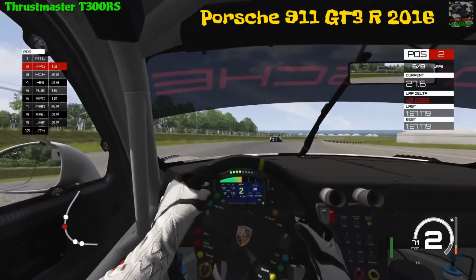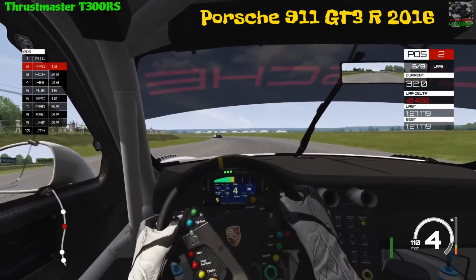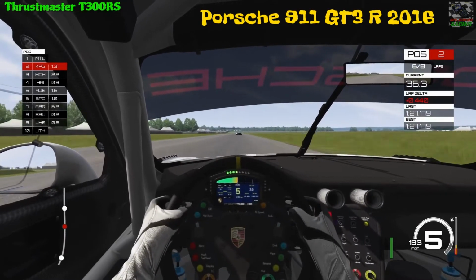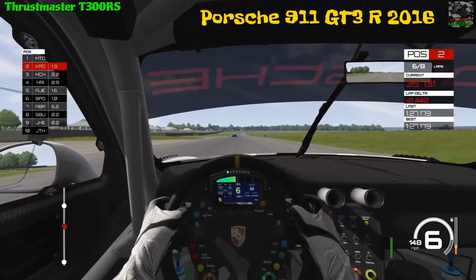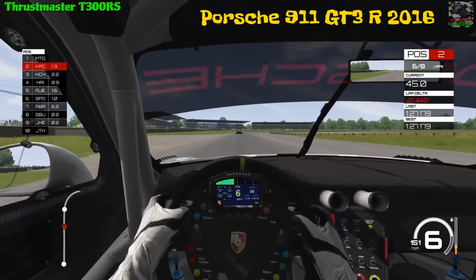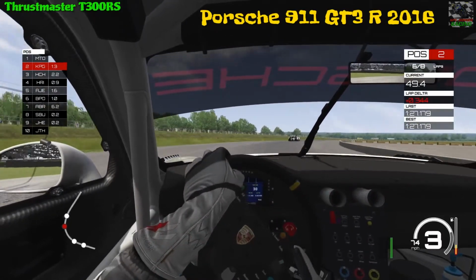Oh god, I've made a mistake. There you go. That's going to cost me a bit of time, almost half a second that I've lost now on this lap. Just one little error where I braked and turned a little bit too early there, and I just caught the barrier. Luckily it didn't do any damage to the car. It was only a little nick, but that's enough to lose you a bit of time.